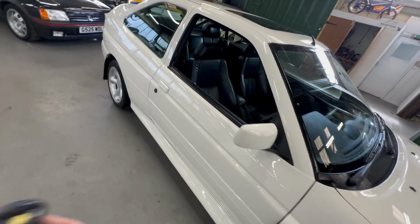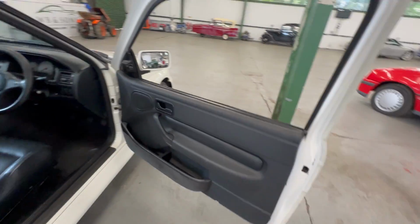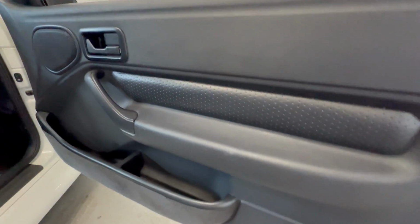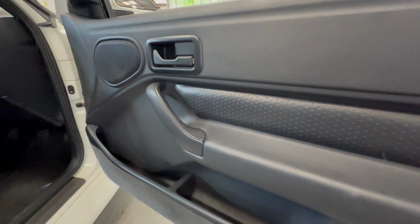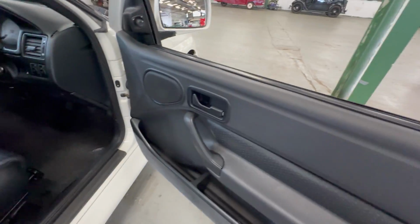Moving on to the interior, and it does have a good alarm, so I'm just going to blip that again so it doesn't go off. Lovely and neat on the door card. That perforated leather section is normally horrible, but look at how nice and tidy that is. It's still satin, not overly shiny from someone's arm rubbing on it. There's no wear at all on there or on the top of the door.